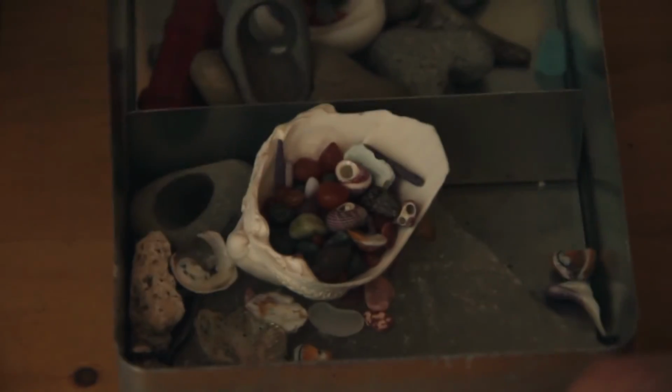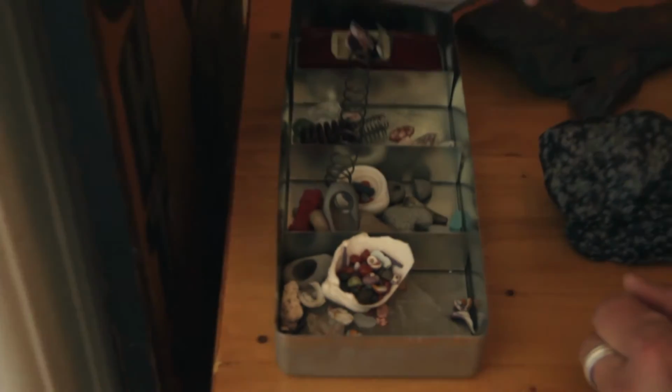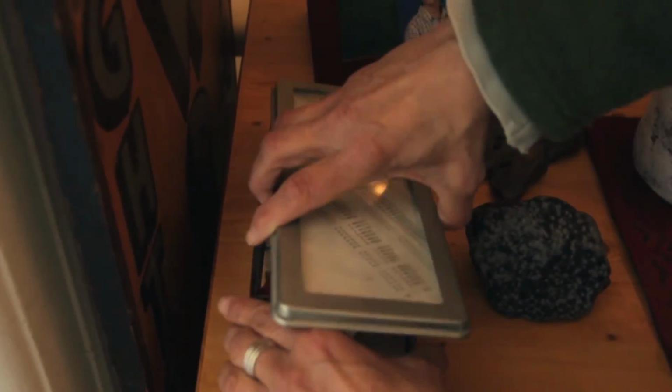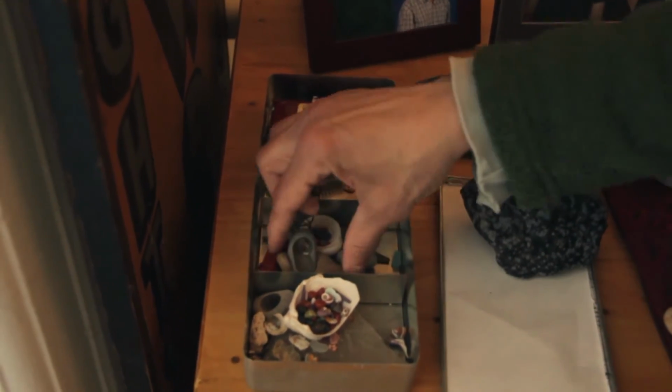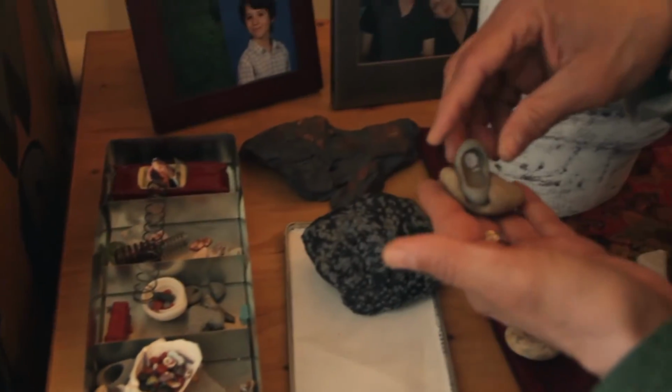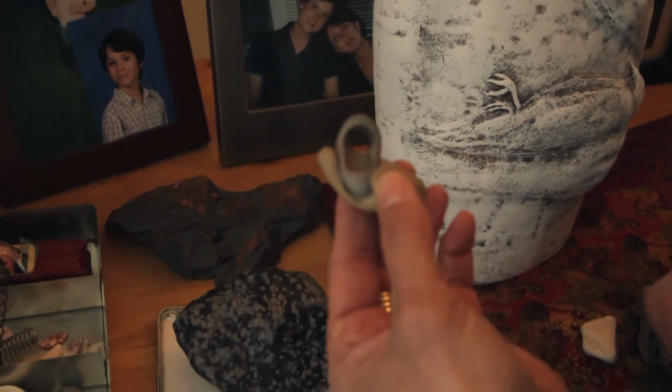Oh, and that's carnelian. These are things I picked up at the beach we were just talking about. That's all carnelian, all that red stuff. And there are some good things in here. These are my extra special rocks. Small ones, tiny ones. Losable rocks. Yeah, this is cool. It's like my Henry Moore sculpture rock.